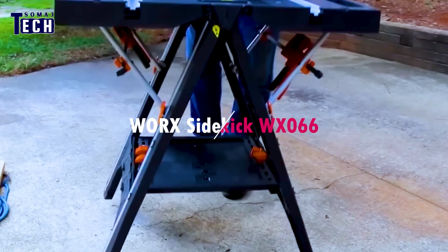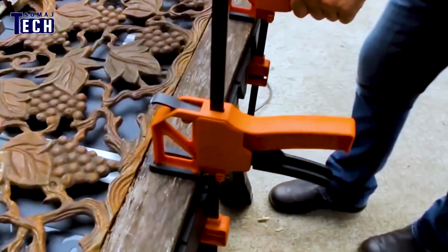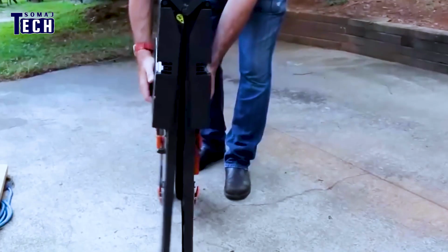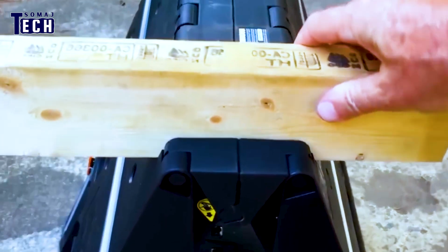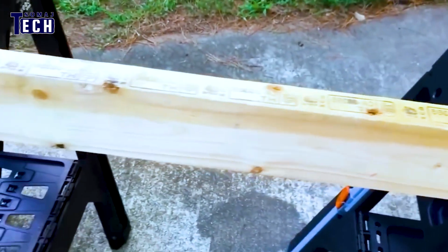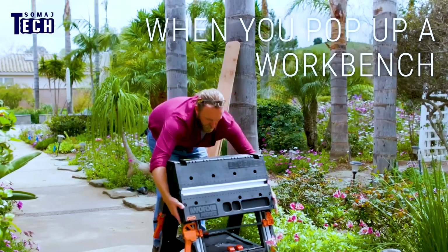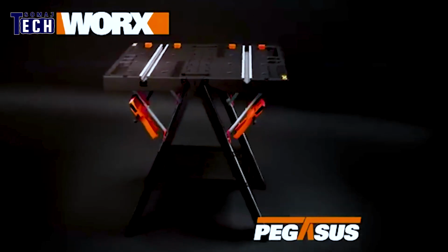Pegasus is a great gift for anyone heavily involved in online work who hasn't practiced carpentry in a long time. The table weighs 14 kilograms and can support up to 136 kilograms, or 454 kilograms when used as a sawhorse. It includes clamps, and the work surface can be halved if necessary, selling for $1.50.